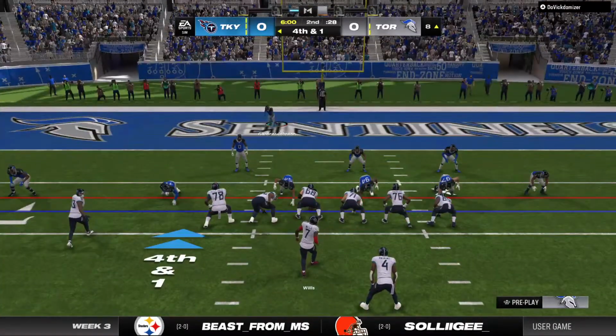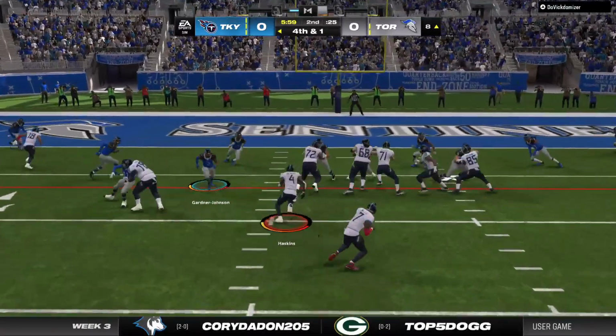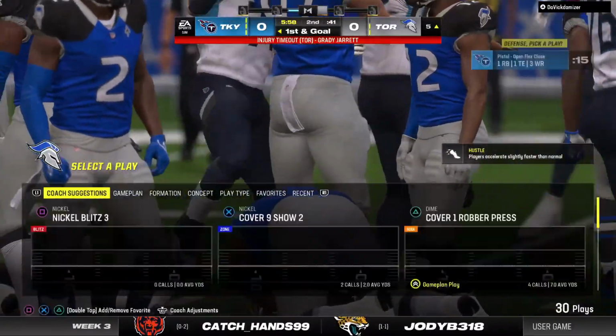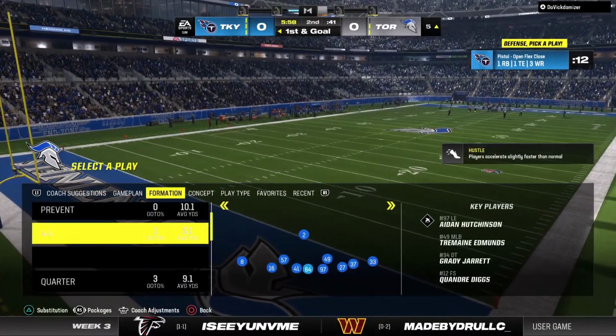Off the field, they'll stay put on 4th and 1. They'll try and run for it. And he has the first down before he's tackled at the 5. So he needed 1. He ended up getting 3. And I really like the way he ran that one, too.